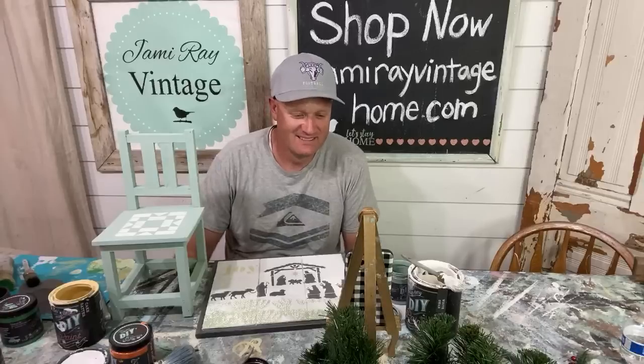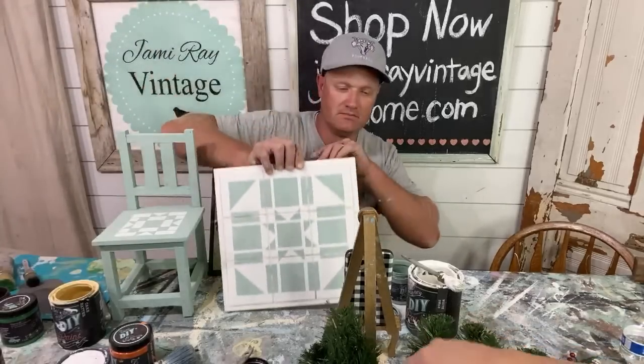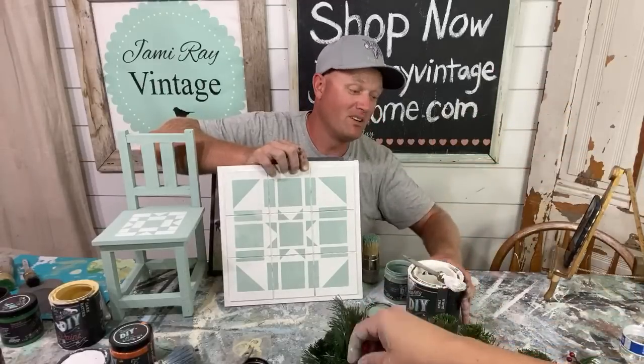All right, so you guys kind of get the vibe. They're loving the barn quilts. All right. Yep. I'm gonna pull this together. This is gonna get more paint and some wax.